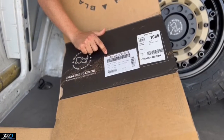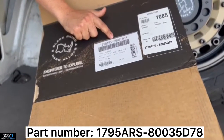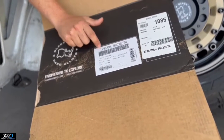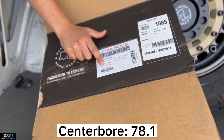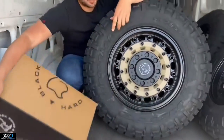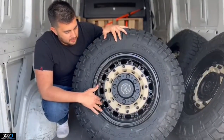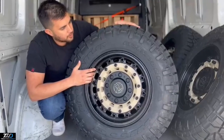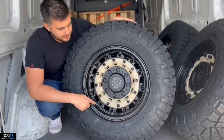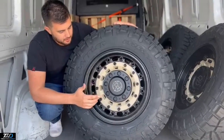Part number you could search on our website is 1795-ARS-8003-5D78. You'll check these out, and these come with a 78.1 center bore and a negative 18 offset, 17 by 9.5. The finish on it is desert sand with black. Man, it gives it a nice artillery look. The Arsenal wheel comes in a 17 by 9.5, nice lift size. These are going to go on a Jeep, in the desert sand on black finish.